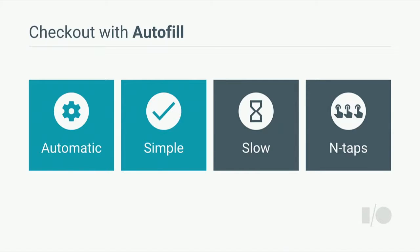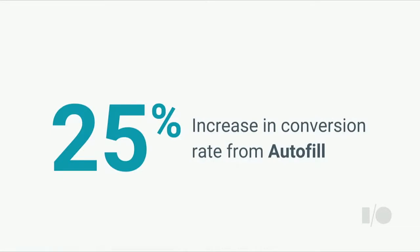But what does this actually mean for you? What does this actually mean for sites? What does this mean for developers? We recently conducted a study with the Chrome research team, and we found that autofill actually drove a 25% increase in conversion rates. And this is extremely powerful because you don't have to modify your site at all. If a user comes to your site and they have autofill enabled, they are 25% more likely to complete the checkout form.